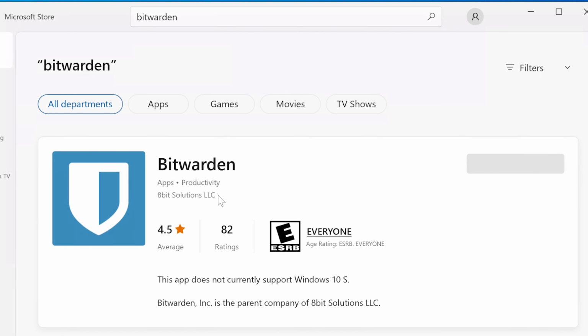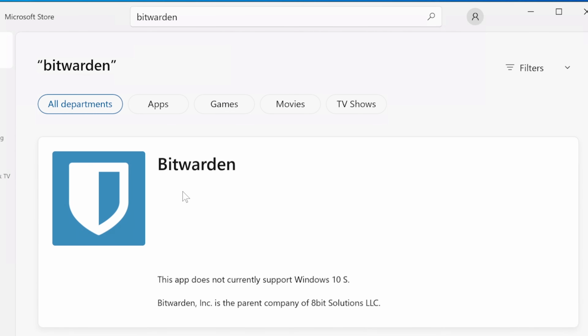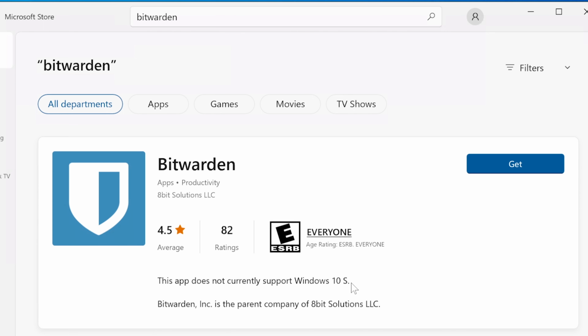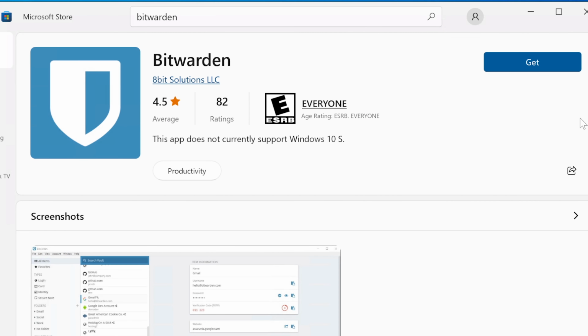Bitwarden. So you can see that this was created by somebody else, not by Microsoft, right? And here it is. This app does not currently support Windows 10 S. I don't know what that means. What is Windows 10 S? So chances are it doesn't support Windows 11 either. But here is Bitwarden, and it's created by 8-Bit Solutions LLC.